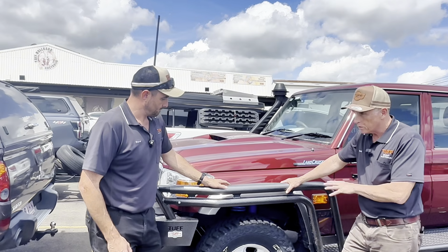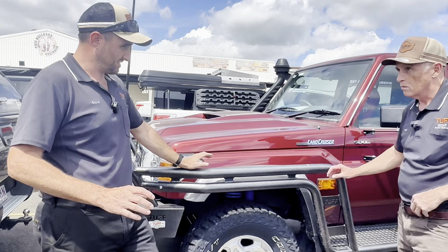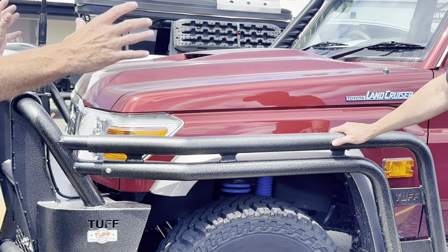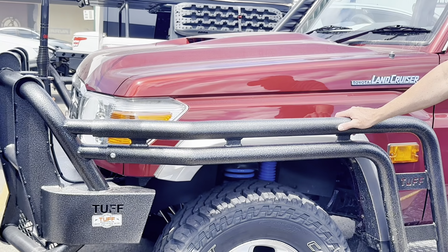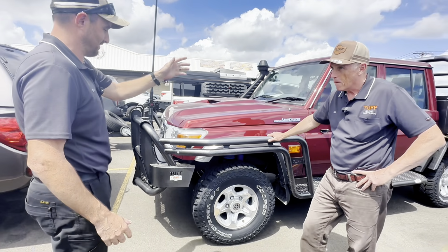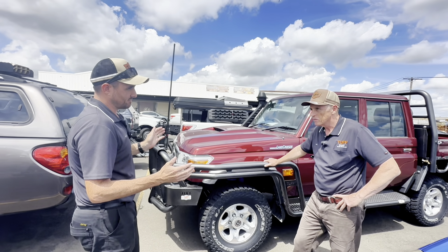So what have we set up here with this one in particular? In this model, this one's got the 4.2 tonne GVM upgrade. So basically what that means is this vehicle, as it sits, fully loaded with people in there with a 95 litre fridge full of beer, of course, you've got to have that in there. Yes. It cannot exceed that amount.